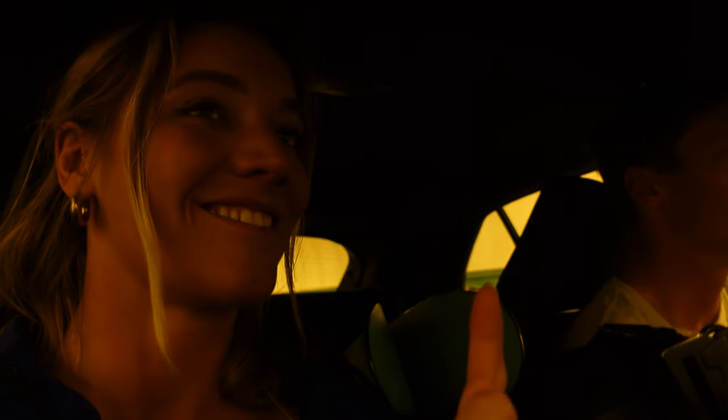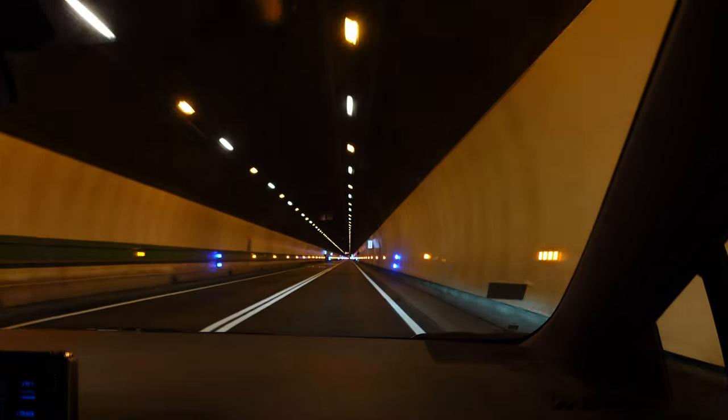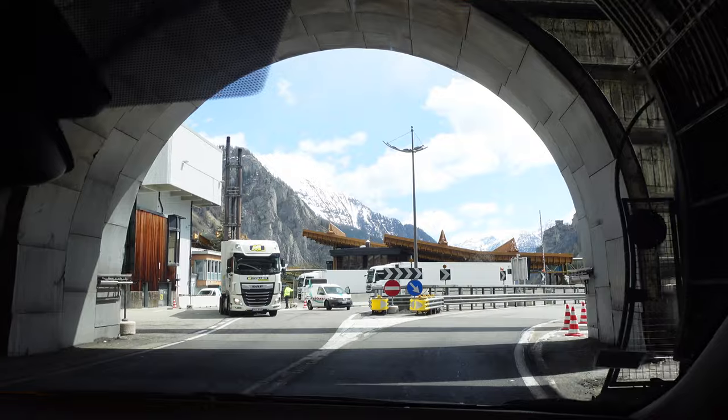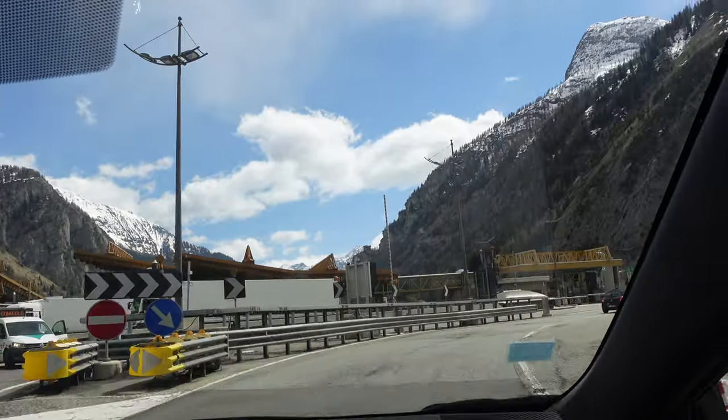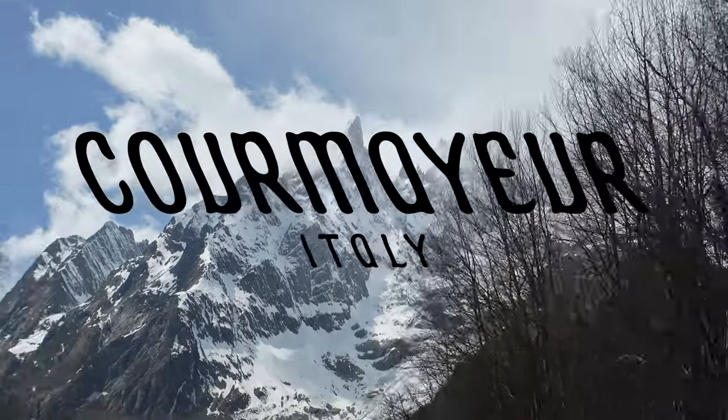The tunnel is 19 kilometers? Maybe 12? Maybe 12 kilometers. Can't remember. Decent amount under Mont Blanc. And Italy. Oh, it's nice over here. Oh, I thought it was right on Chamonix.